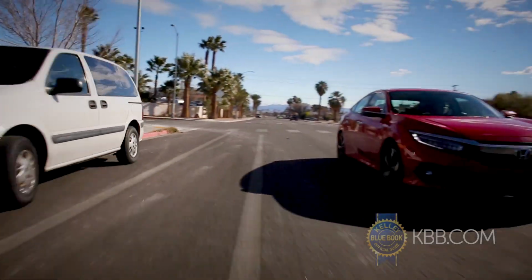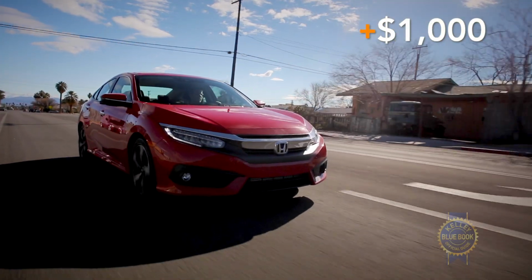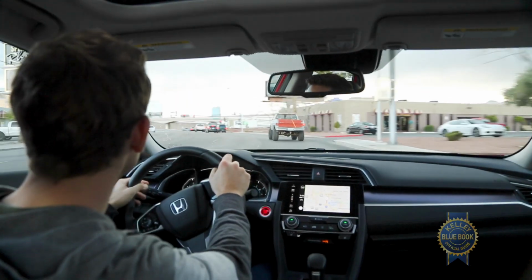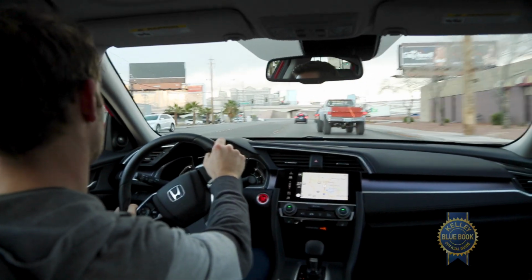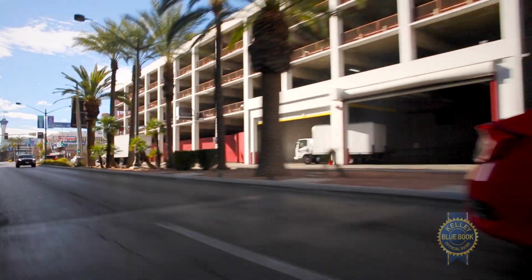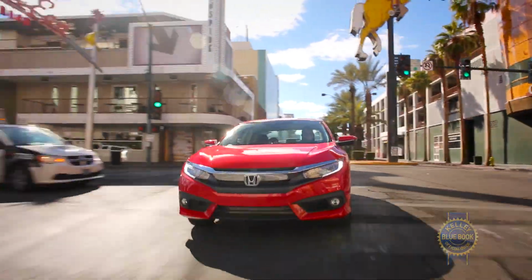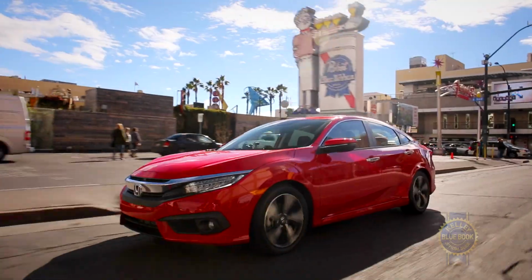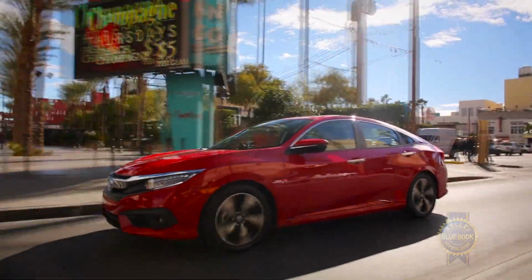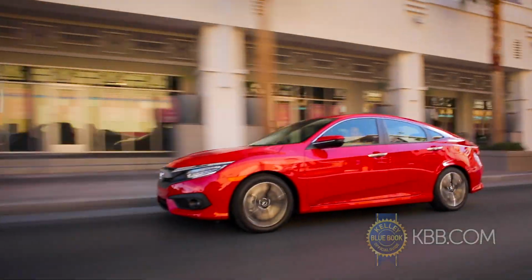Honda smartly offers Honda Sensing on all Civic trims for an absolutely reasonable $1,000. Yeah, you might think $1,000 is a lot of money, but the first time you do not plow into the back of that pickup truck, you'll be happy you splurged. One last bit of praise: in addition to its functional and emotional goodness, the Civic also boasts exceptionally strong resale values, making it a delightful car to not only buy and own, but also to sell.